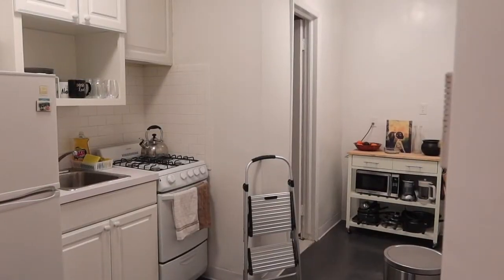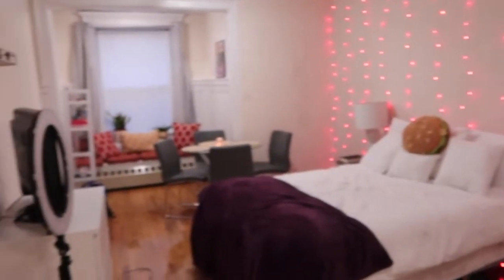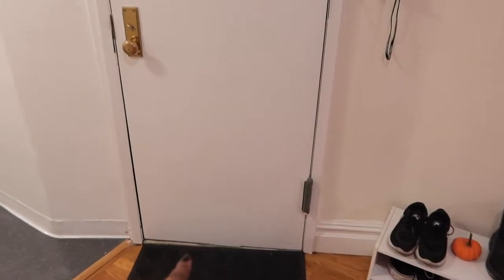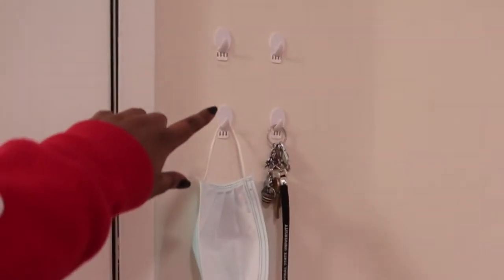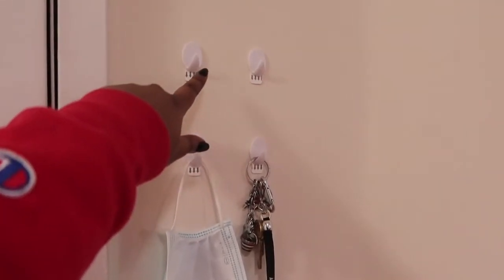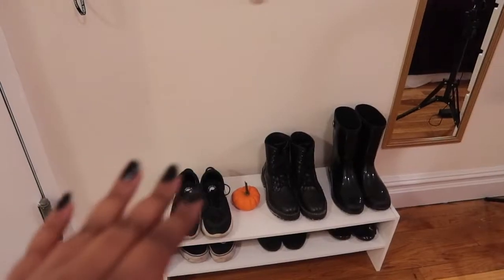So I'm standing by the front door, and this is what you see when you first walk in. You can see the entire unit. This is the front entrance. So I got this mat from Target. These hooks are from the Dollar Tree. This is where I hang up my mask, my keys. If anybody comes over, they can hang up their mask, their keys. I like for shoes to be off.